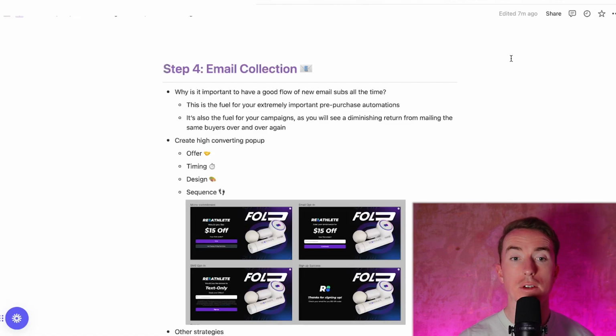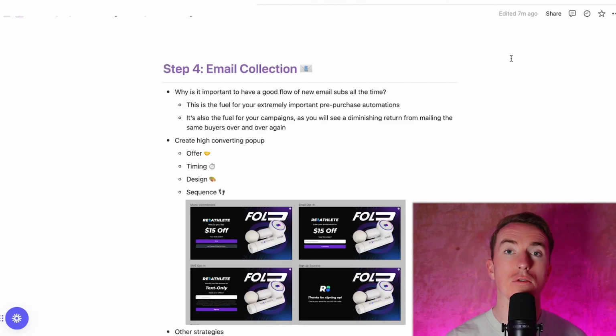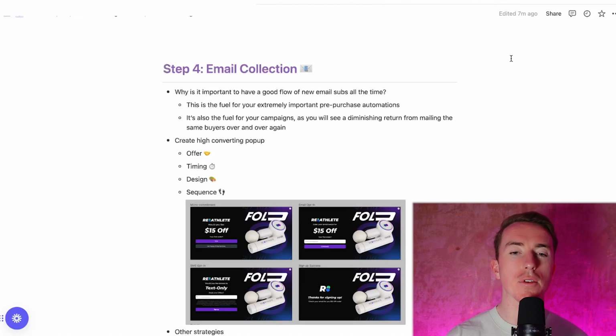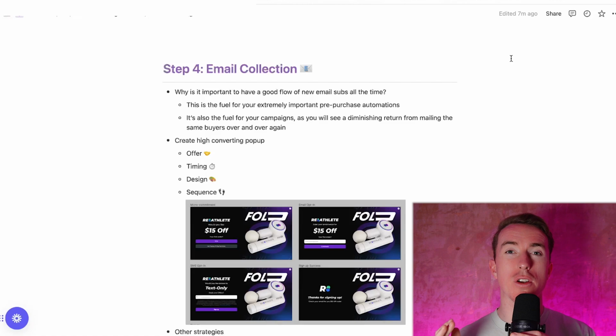Cool. We are now into some of the funner stuff where we're going to go into email collection first and foremost to make sure that you're growing your list really fast. So why is it important to have a good flow of new email subs all the time? Well, this is the fuel for your extremely important pre-purchase automations, and it's also the fuel for your campaigns, because quite often you will see diminishing returns to mailing the same people over and over again. So you just want to make sure that you're getting fresh people into the list and that the overall composition of your list is quite fresh, because that's going to lead to the best outcomes possible.